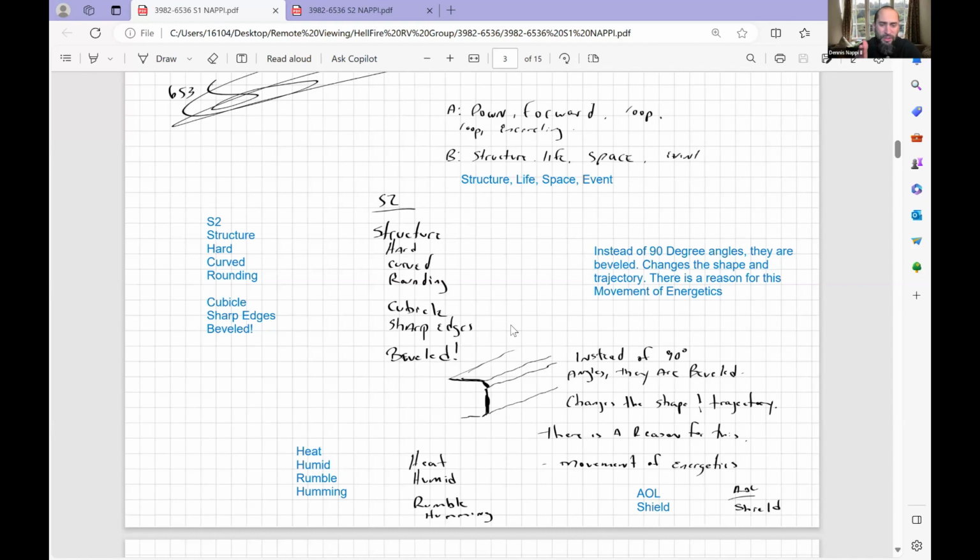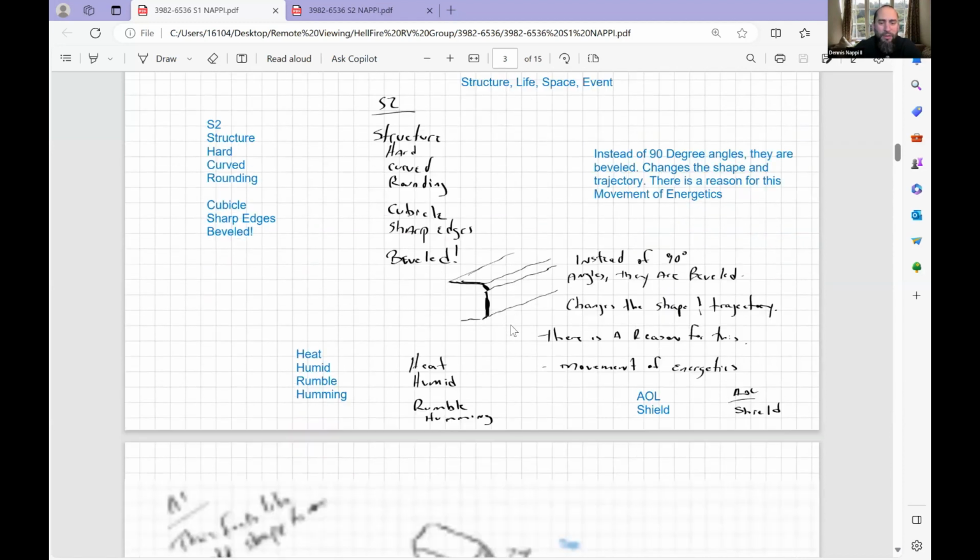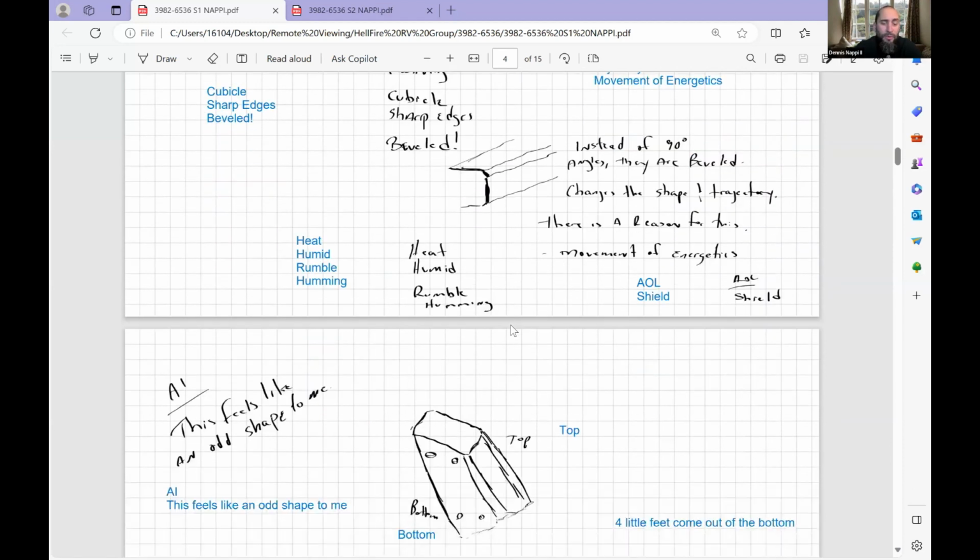And it was the way this ship was crafted. There were just these different angles on it. They were beveled. I thought that was a unique piece, and it had something to do with the movement of energetics around the craft. So again, maybe there's a civilization up there.